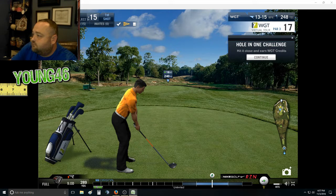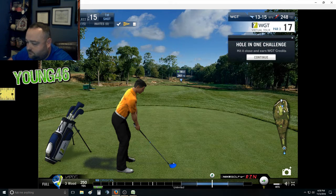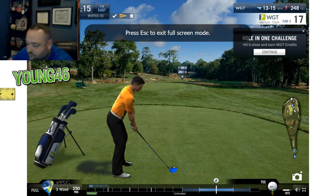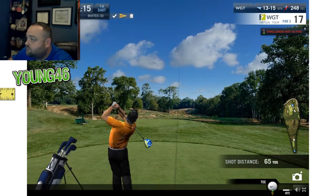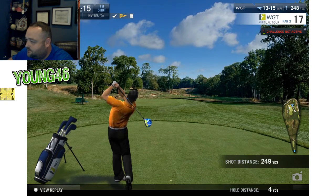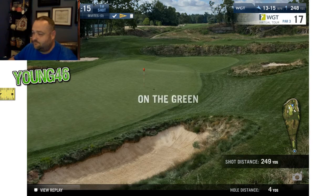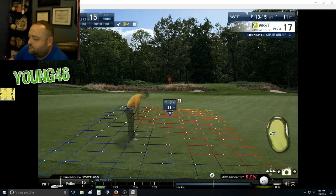Let's see. I like this wind as opposed to left to right. But it's such a tricky pin. Yeah, I didn't mean to pull it, but I gave myself room to pull it because that's my tendency on this hole. For some reason, I am magnetically attracted to this left rough. I don't know why. But I am. Alright.